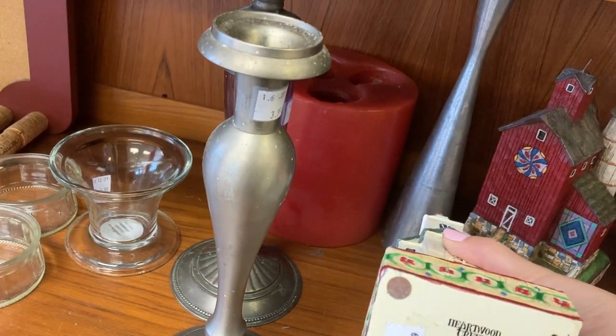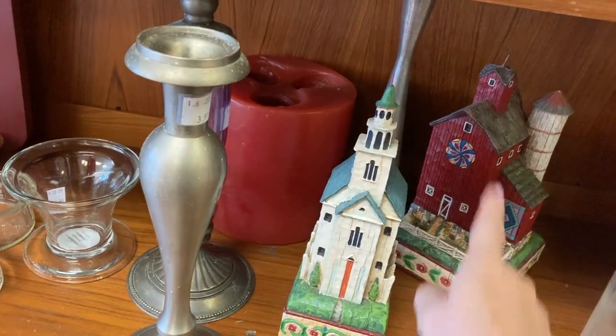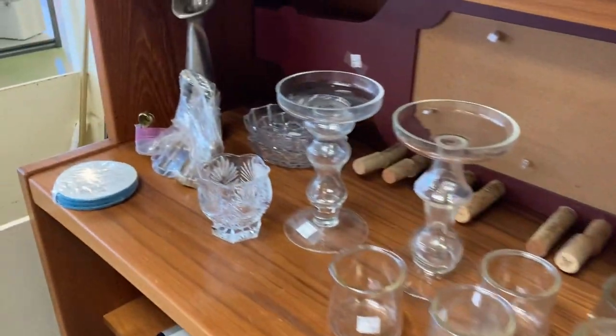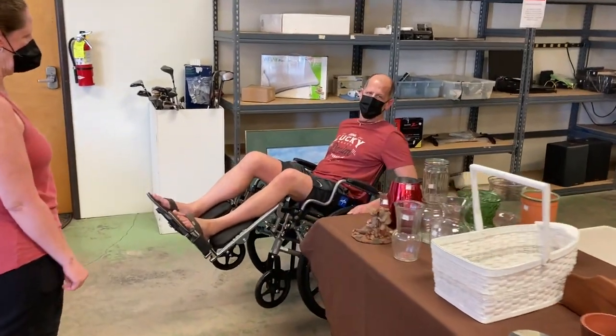I looked them up on eBay when we got back to the condo that night, and the buildings could fetch a pretty good sum on eBay, but I think they were priced at $10 each. So if I would have been at home, I probably would have scooped those up. But since they would have had to go in my suitcase, I did not.